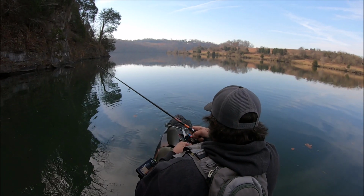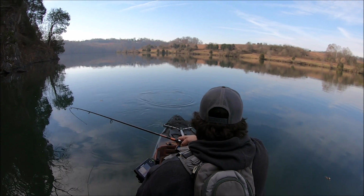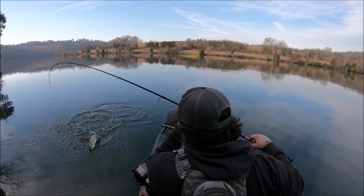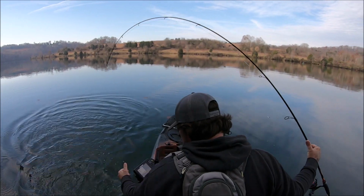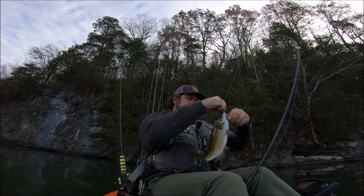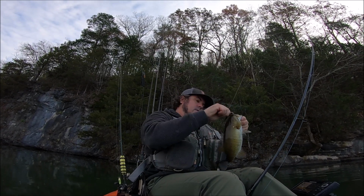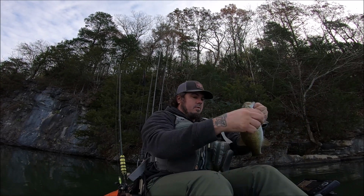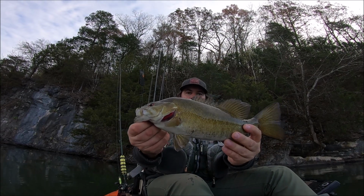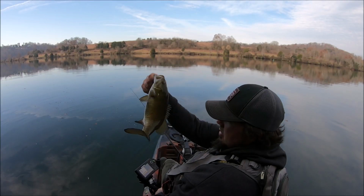Smallmouth. Good one too. That's what I was hoping for. On the net. Not a very big one, but I'll take it. A little smallie. Not too bad. First fish.